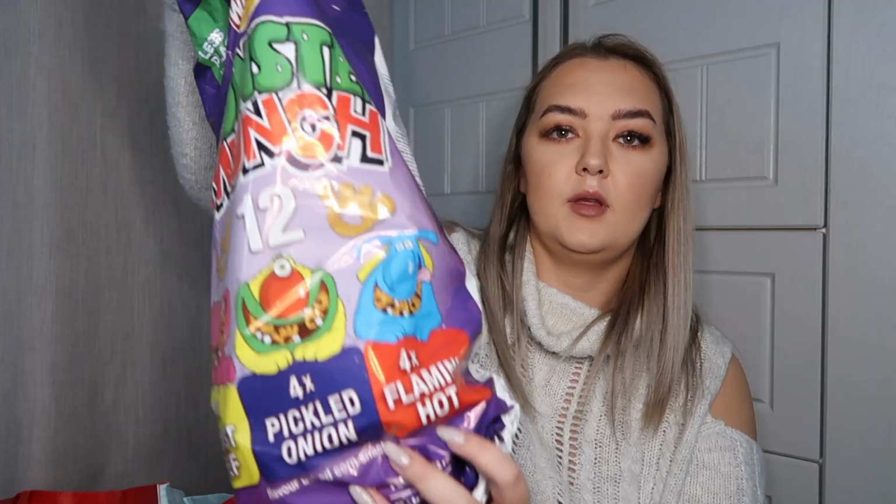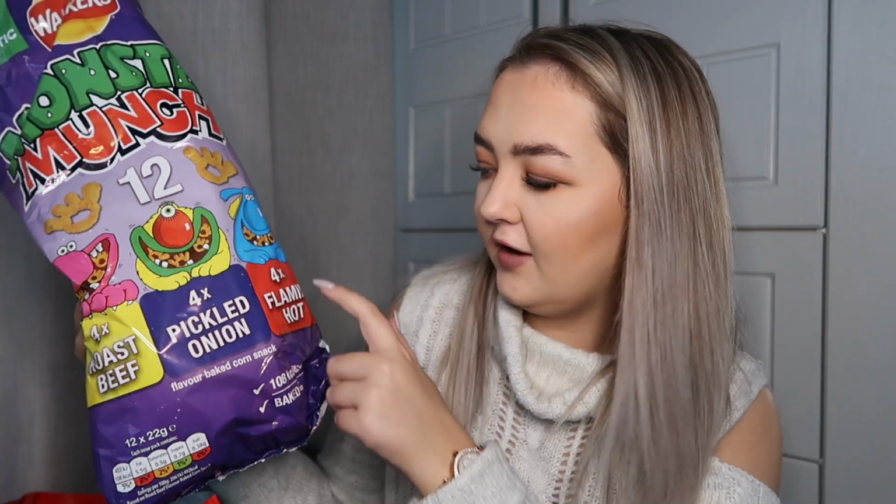So the rest of the stuff is kind of just foodie stuff. I have already opened it because I snuck a wee packet last night. It's this bag of Monster Munch, which I thought was so good because you get 4 of each. I feel like in these packs usually you get 2 or 3, but you get 4 of each, which I thought was really good. These were $1.99 as well, which is an absolute bargain.